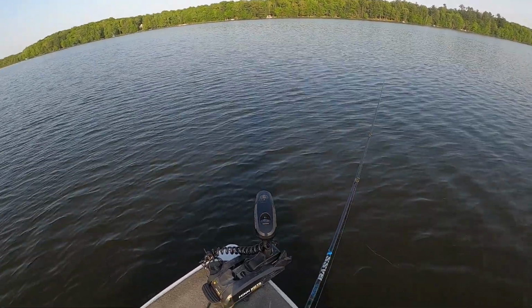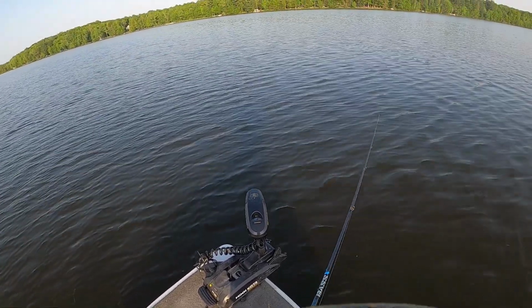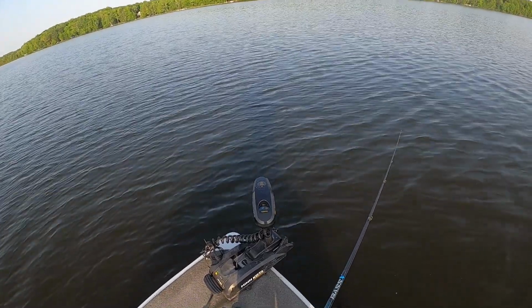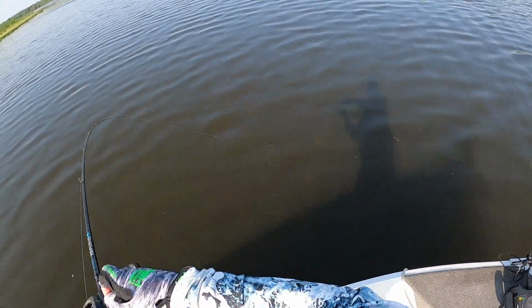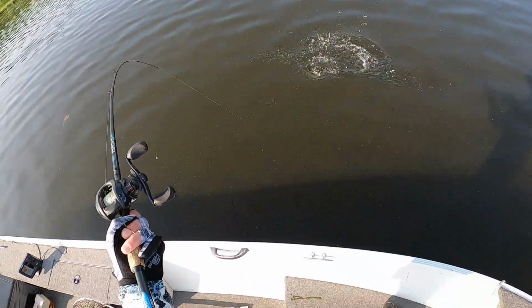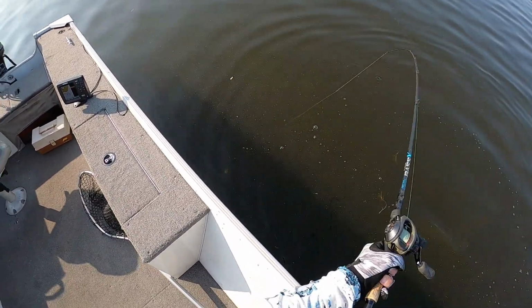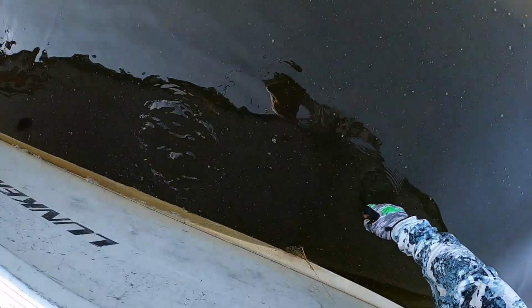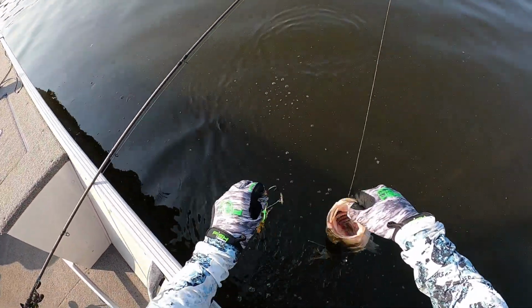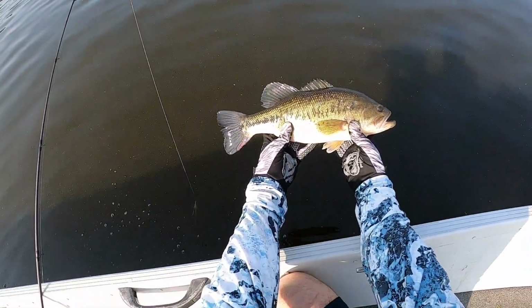Seeing bait fish out here getting chased around, so I'm gonna see if I can catch what's chasing them. Casting towards these bait fish out here, and a bass came up here and smacked my spinnerbait. Well, this thing has a lot of fight to him. It's a pretty good sized bass. Man, it's probably 16 inches.